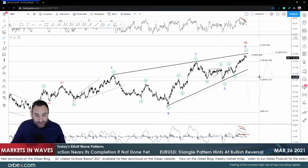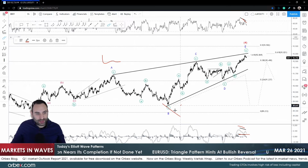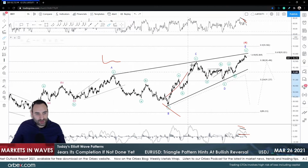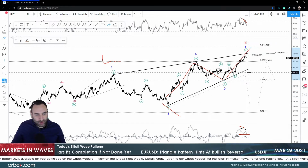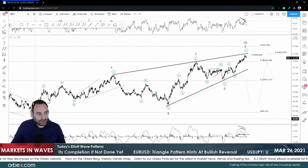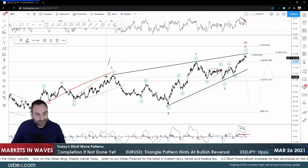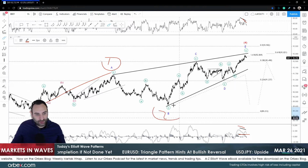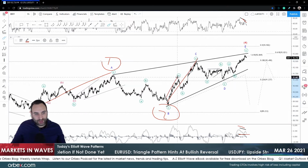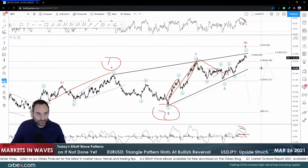Now, if we don't turn lower, it means that, as I said before, it could be WX and we're going to get an ending diagonal here or any other sort of move, because this is still a W, an X, and it could be a Y over here. Or it could be a case where, well, the least likely scenario, at least in my opinion, wave 1 and 2. This is going to be 1, 2, this is going to be 1, 2 again internally, 3, 4, and 5. We're going to see a reversal.